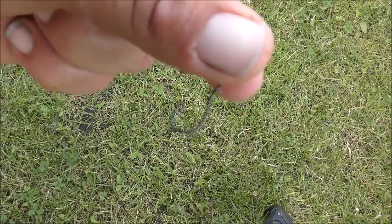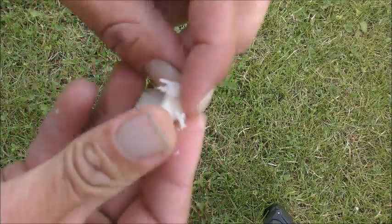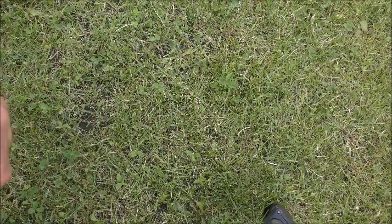Tactics for the day. My favourite style of fishing. It couldn't be more simple. Hook tied straight to the main line, squeeze on a bit of bread, and you are fishing.